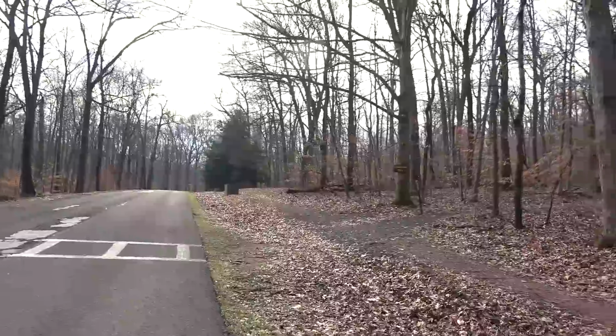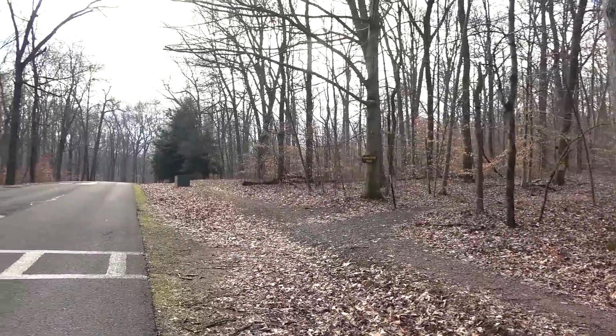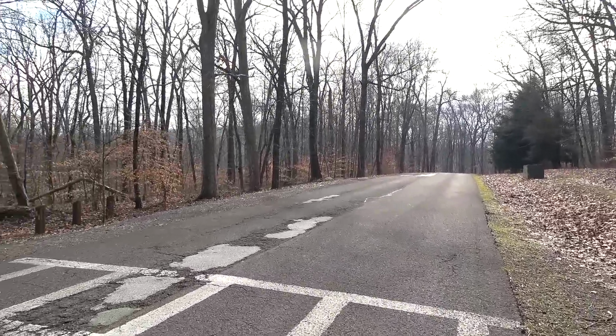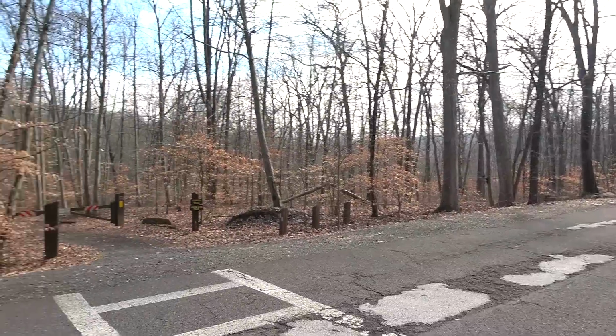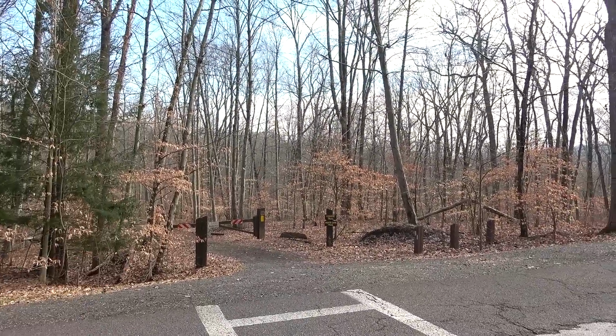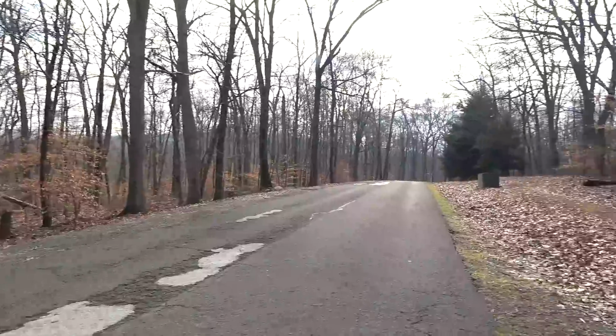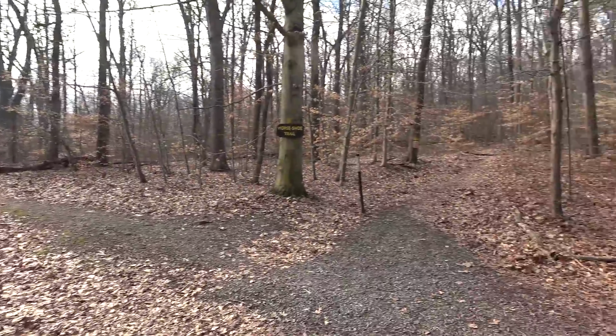And here we go. I see a sign for the Horseshoe Trail. And this is where we left off in our last video. We had to come from that way. Of course, that way takes you back to Hopewell Furnace National Historic Site. So we're gonna begin this section, head this way.